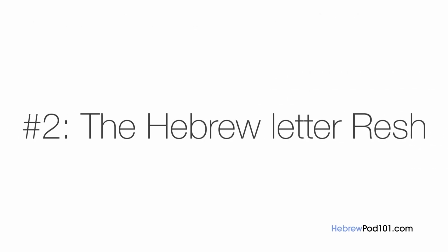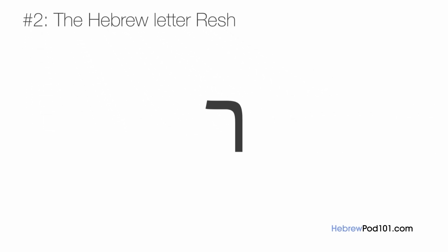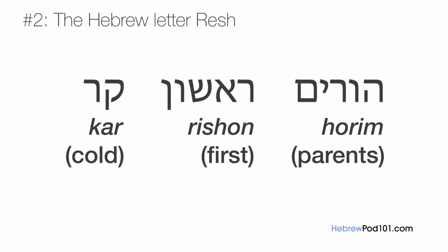Number 2, the Hebrew letter resh. This is a problematic letter for learners of Hebrew, particularly for English speakers, because this R sound does not exist in English. The Hebrew R sound is similar to the German or French R. Unlike the English R, which is pronounced with the tip of the tongue at the front of the mouth, the Hebrew R is pronounced using the back of the tongue with a slight roll. You can think of it like gargling air at the back of your throat. Listen to the following examples.